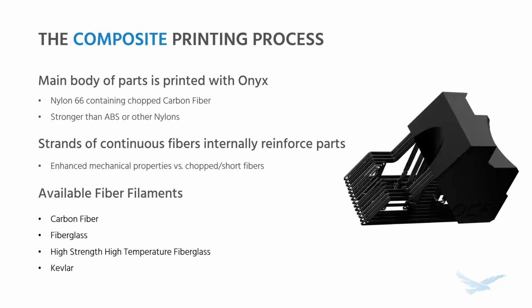A lot of the time you'll hear other materials being advertised as printing with carbon fiber, but most of the time these are referencing materials that are mixed with chopped or short strand fibers, and these aren't really the same at all in terms of benefits. And speaking of those continuous fibers, Markforged has 4 primary ones, the most well-known being carbon fiber, but they also have different types of fiberglass, high strength, high temperature fiberglass for those really high temperature applications, and then a really cool one, which is Kevlar, which really helps with abrasion and impact resistance of parts.